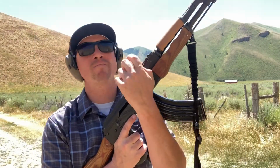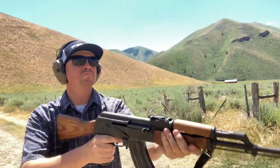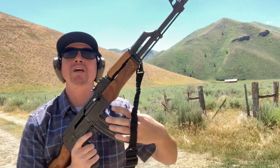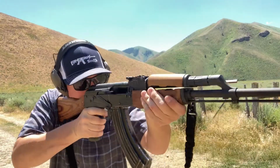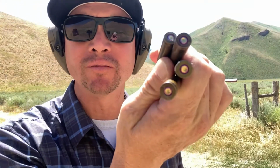Russian ammo ban? What Russian ammo ban? Getting some light primer strikes. Must have some very hard primers here. Having trouble igniting some of them.